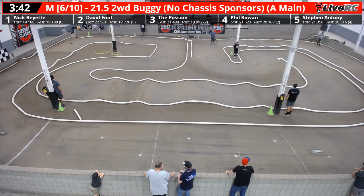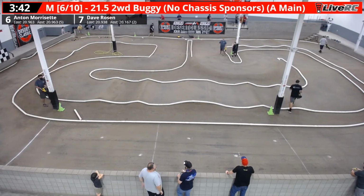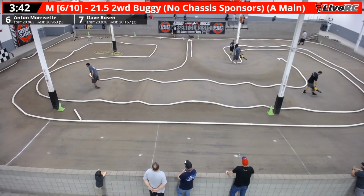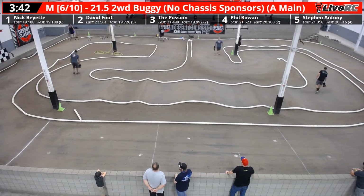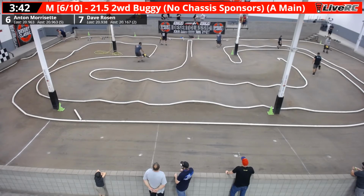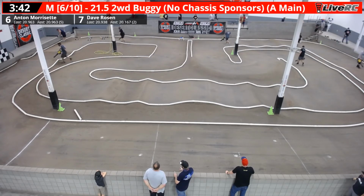Battle for third coming down that front straightaway. Anthony and Rowan. Anthony's going to take it. Rowan in the 4. That is a race. Marshals, grab your blowers. Start blowing off your areas. Race number 7, 17.5 A main event coming at you next. The race is completed.